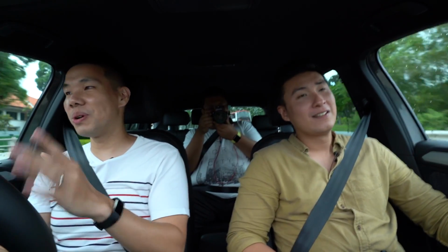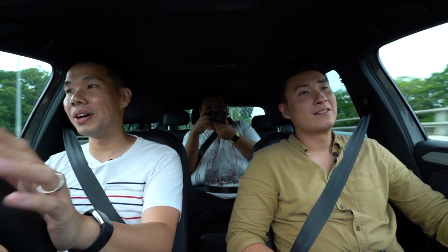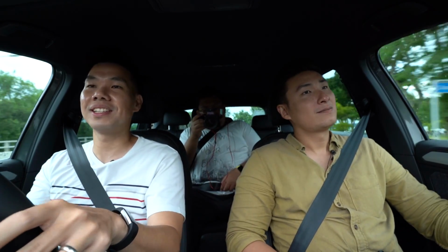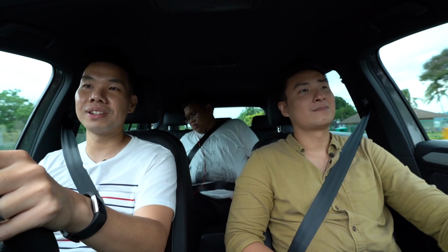Performance! Okay, this is a 1.4 litre turbocharged engine. You would think that such a small engine for a 7-seater would be underpowered, but it is not. It is actually just right. It's not super powerful, but it is enough to get you from point A to B. And when you need to haul ass, it does the job as well. And the feeling of the transmission and the turbo kicking in, it's pretty good. Yeah, it works. It's not as if you are lumbering along.